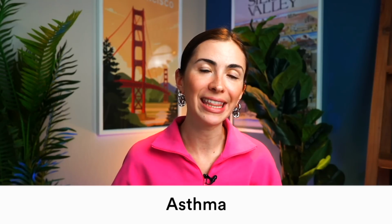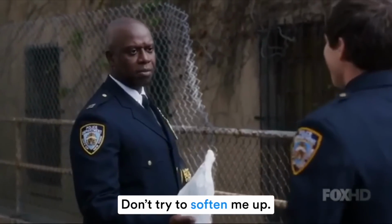Soften. Here we have a silent T. The same thing happens in a word castle and asthma. Here, by the way, in the asthma case, you might be confused because they have TH there and you're like, asthma? Asthma? No, asthma. So in this case, we have silent T and silent H, asthma. Don't try to soften me up.